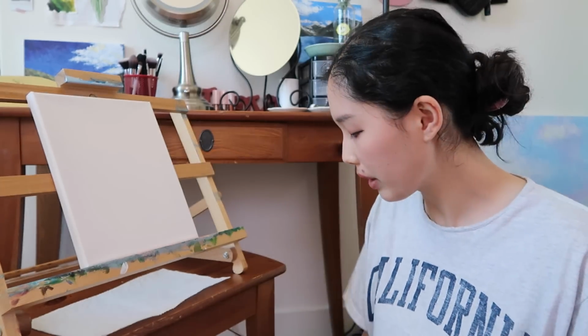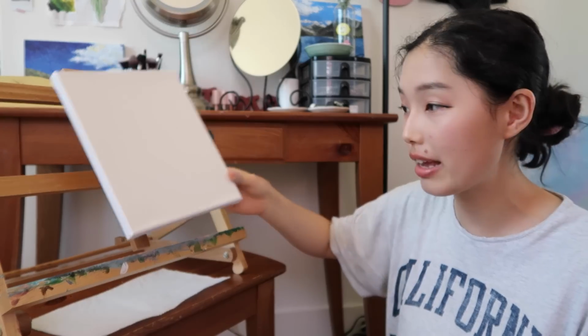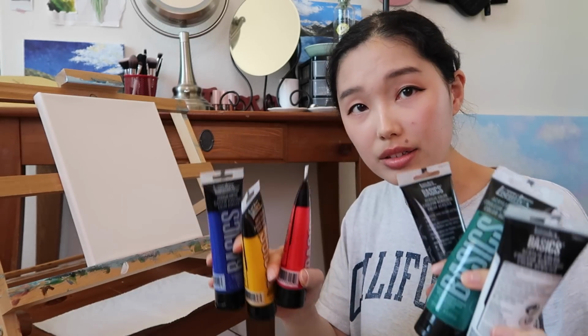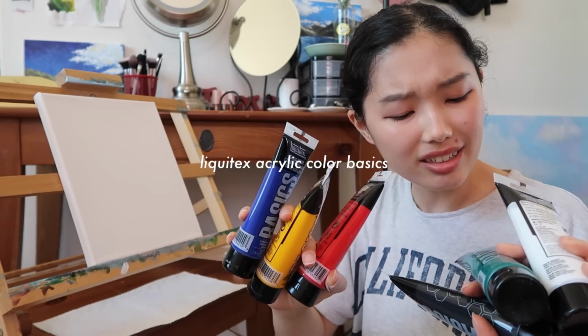So I'm going to quickly introduce my materials. I have this very old easel. She's definitely been through a lot. I have this little baby canvas. And for paint, I got some new paint. These are the Liquitex acrylic color basics. I lost all of my painting materials from the move. I have no idea where anything is.